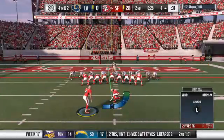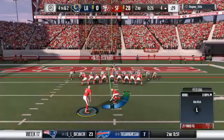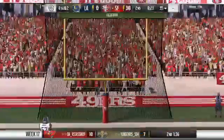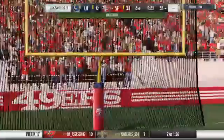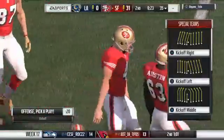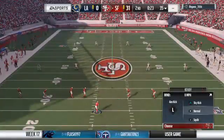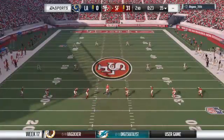From the right hash here. Should be an easy one. And the 11-year veteran bangs it through. And they're well on their way now as the lead grows even larger. It's a little bit of time left here in the second quarter, but they get the field goal near the end of the first half to expand that lead.